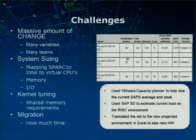I did that with the help of a couple guys down in Houston. You can guess which company that was. They're really good at spreadsheets, by the way.